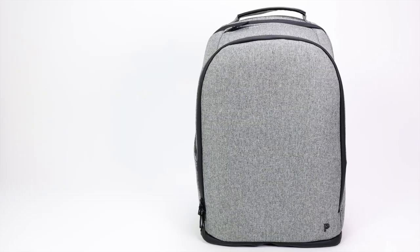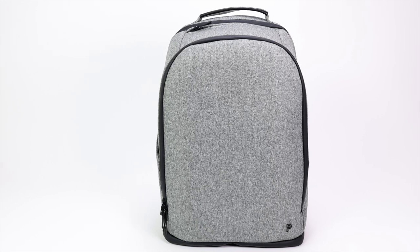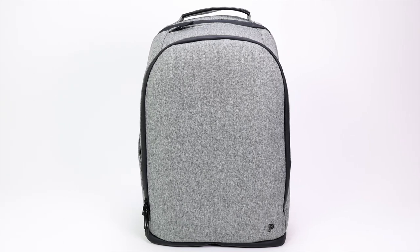Out of all of the backpacks we have tried, this is one of the sharpest looking bags and one that you can easily wear to work and not look like you're carrying a sports bag.